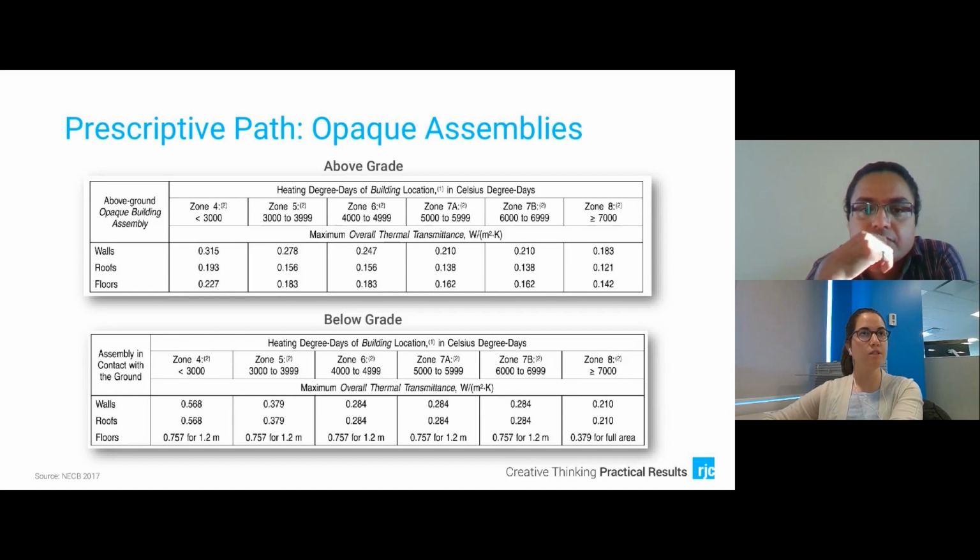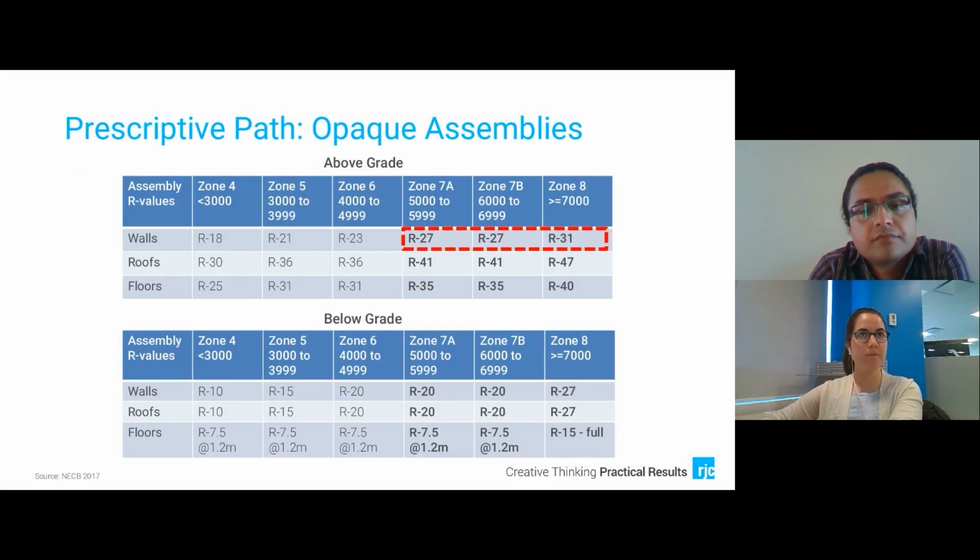So let's move along to see what the NECB describes for opaque assemblies. You can see here they've described the walls, the roofs, the floors for both above grade and below grade. Let's start with the roofs and floors. It's quite simple. The way to comply is to design and install the amount of insulation that translates to these R values. If you're doing roofs, it has to be at least R41 and it goes up from there. If you're doing floors, it's R35 and it goes up from there. This is all above grade, by the way.